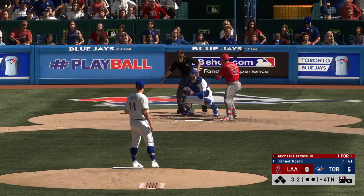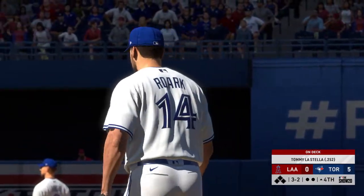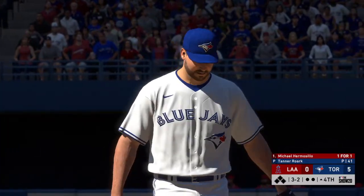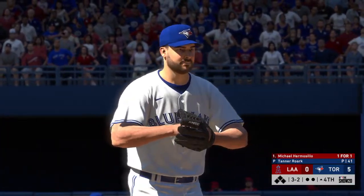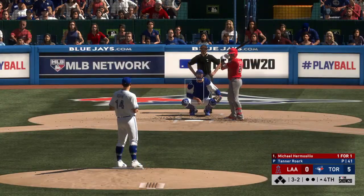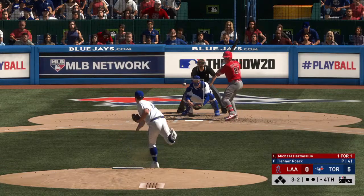Full count, 3 balls and 2 strikes to the Angels center fielder. After watching that one go by and a ball being called, you could rest assured he knows he's not getting away with another one of those. I guarantee you he's going to be aggressive on this next pitch. Something has to give. Here's the payoff pitch.